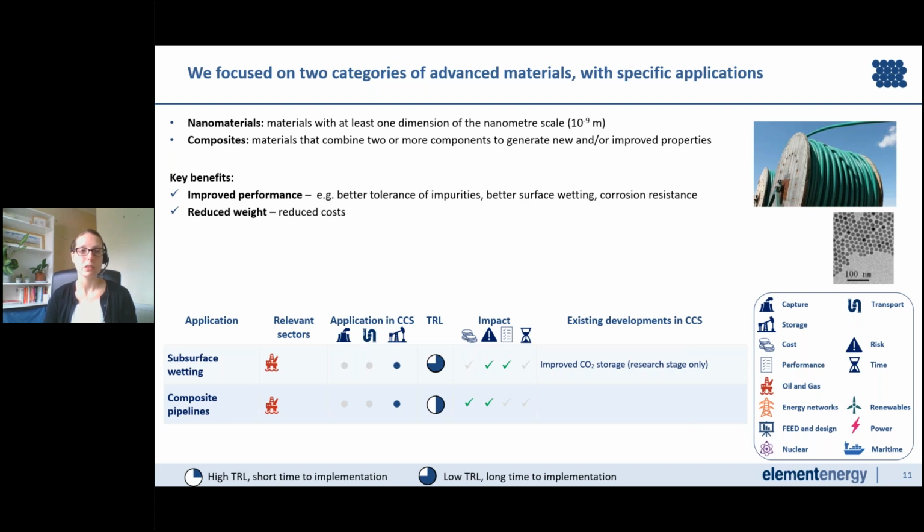And for composites, we look specifically at composite pipelines. These are pipes that are primarily built up by additive manufacturing. They're a combination of fibers and plastics, but they have much better tolerance of impurities than conventional metal pipelines. They're much lighter to roll out, so they reduce your transport costs, and can be corrosion resistant. It's worth mentioning that those in particular are unlikely to be used to replace large transmission pipelines, but they're particularly relevant for storage, in the sense of replacing flow lines and in the injection process.